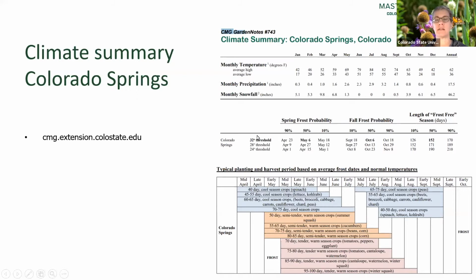If you look at the 32-degree threshold, so even a very light frost, we have about a 50% chance of still getting one, or having our last frost date be May 6th. By the time we get to May 18th, we have a 90% chance of it being done, so only a 10% chance of frost after May 18th. And it's the same with the fall. At that 32-degree threshold, we only have a 10% chance of a first frost by September 18th, but by the time we get to October 18th, it's 90%.